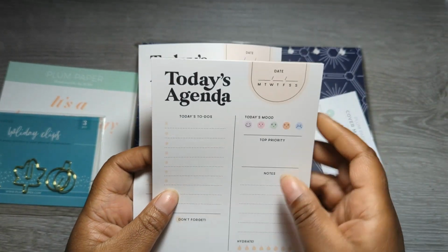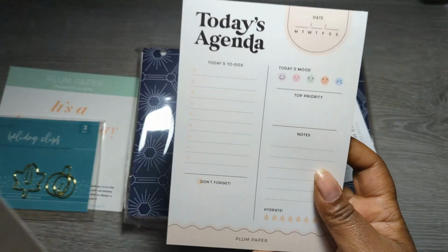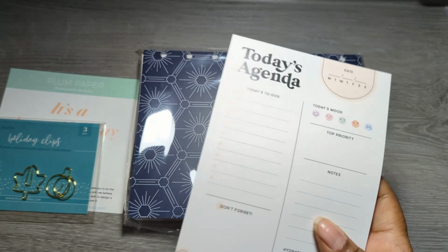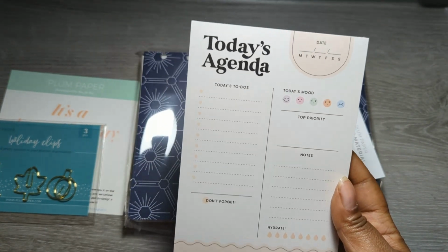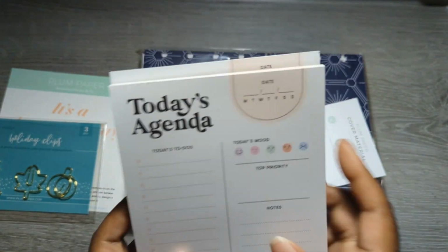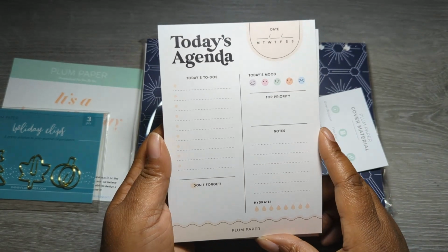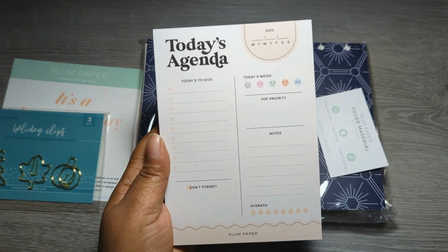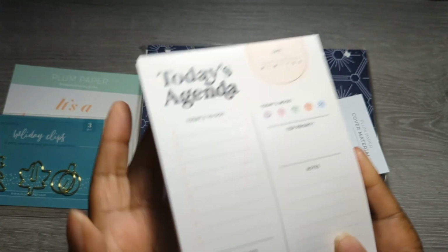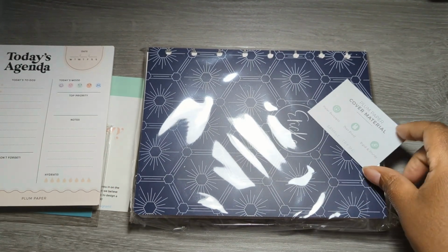And I wonder, I may give this away. I may use it. We'll see. Because it does look useful, particularly for work. But I may gift it to one of my coworkers because it does seem like it would be useful, particularly at work. But yeah, so today's agenda, another freebie. I'm going to put that there.